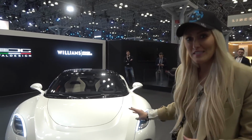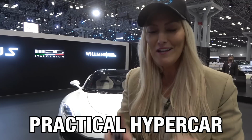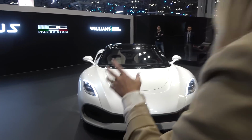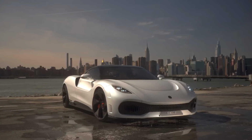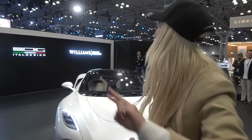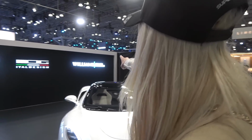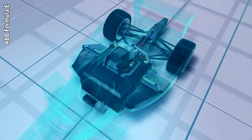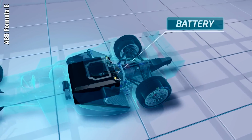The idea behind this car is that it is a practical hypercar. Those two words are not meant to go together, but that is what they're trying to go for here. So let me explain why. This hypercar is going to come out with 2,200 horsepower, and I was like, what? Can you guys actually do that? Like, yeah, because we got Williams on board. They're going to bring in their Formula E technology into this car. So it's going to have 3 motors, 2 in the back and 1 in the front.